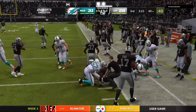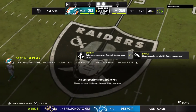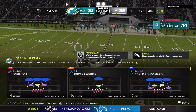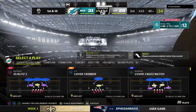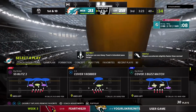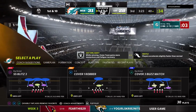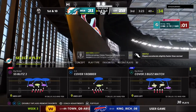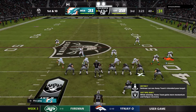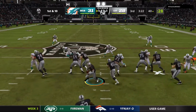A good return there, 17 yards. And the offense will take over with a new set of downs. The offense for Las Vegas about set to begin the drive. And we have seen a lot on the scoreboard here in this quarter.